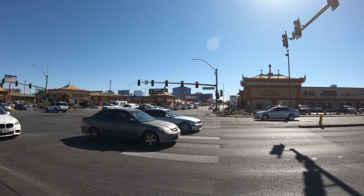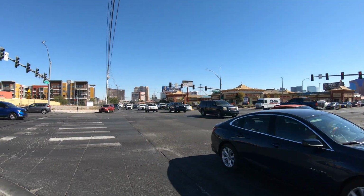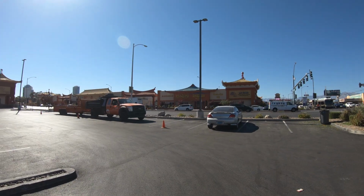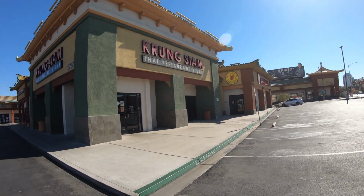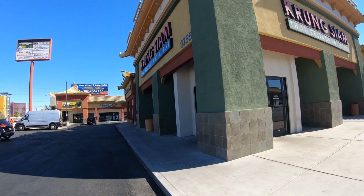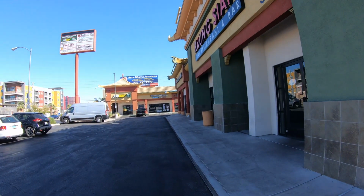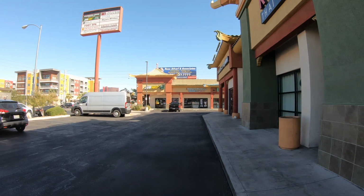So I come to Las Vegas quite often, and I've been to the Chinatown in San Francisco, and obviously I've been to the one in New York City in Manhattan. And right off the bat, I want to tell you that this one is nothing like those other two huge Chinatowns, which are beautiful. This one's nice, but it's nothing compared to those two. But if you're a frequent visitor of Las Vegas and you've never been here, it's so close to the Strip, it's worth an hour or two visit.